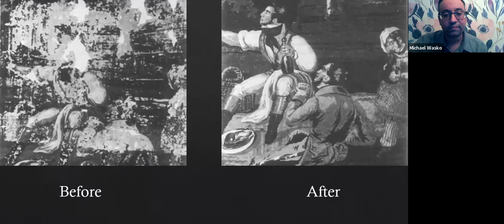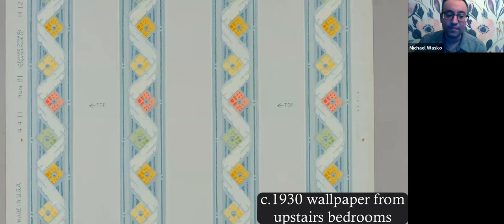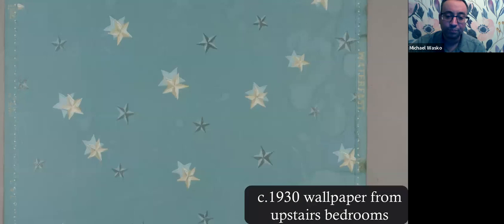I mentioned before that the first floor was going to be the main focus of the house, but all the other rooms had wallpaper, and we just have so much stuff in our collection that it's fun to see what other people wanted to do when they owned the house. So this next group is primarily from the upstairs of the house. This is from 1930. It's just a fun pattern from one of the upstairs bedrooms.